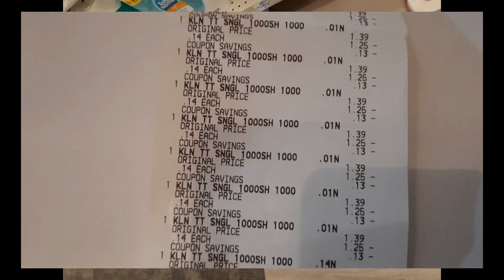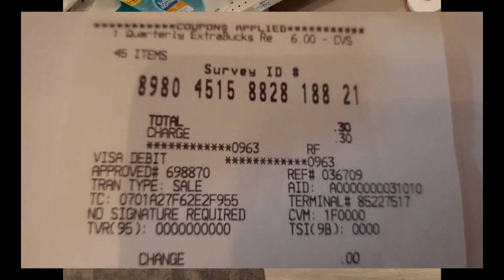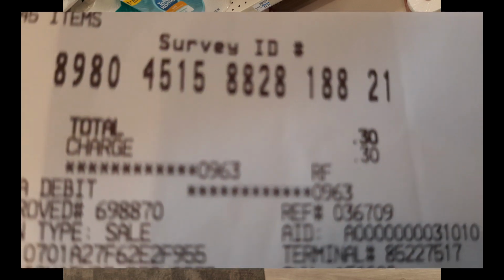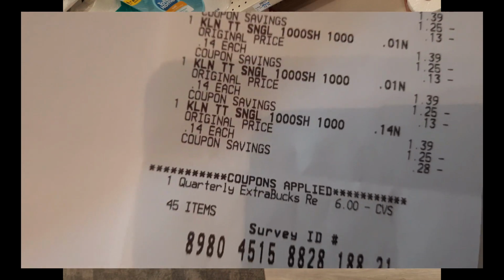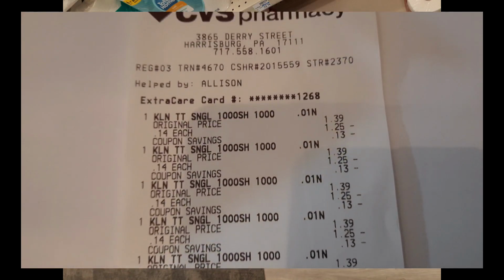This receipt is super long. So see, 45 rolls. And my total was $6.30. But I used $6 in extra bucks to pay. So I paid 30 cents out of pocket for 45 rolls. But even if you don't have extra bucks, just pay cash. I mean, what is $6.30 for 45 rolls of toilet paper?